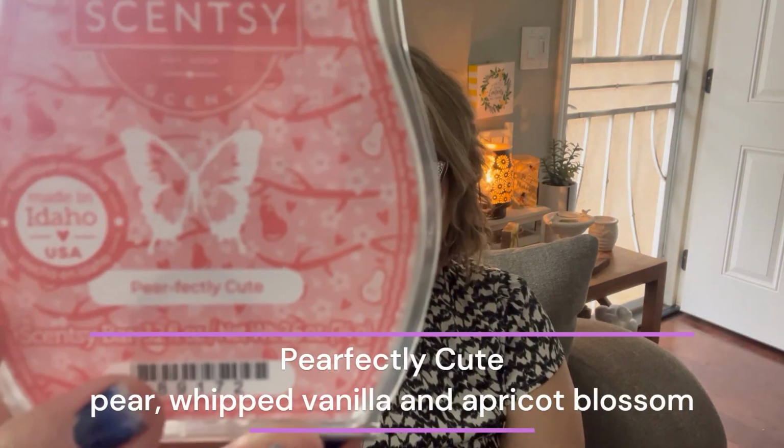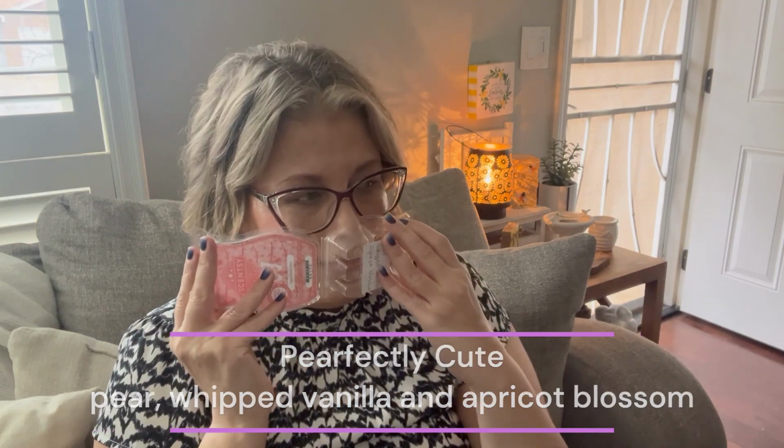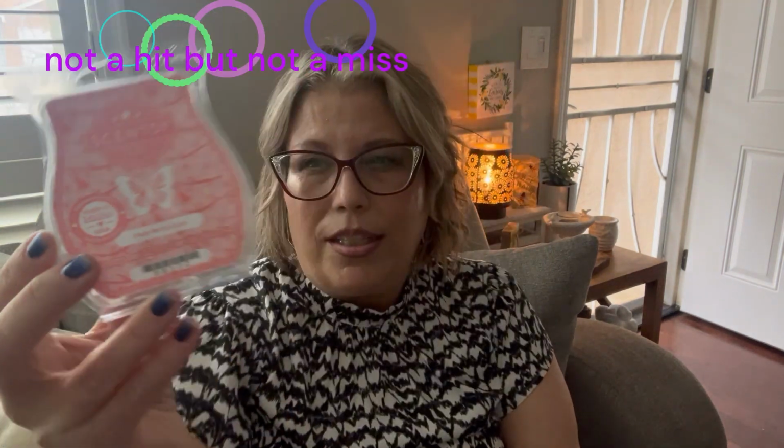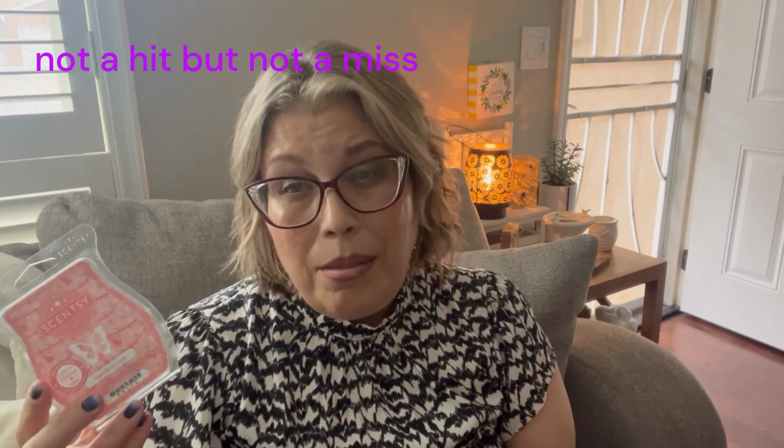Okay, next up is Perfectly Cute. And the scent notes are pear, whipped vanilla, apricot blossom. And this was nice. This was a little light. I think I had this one going in my bedroom and my master bathroom. And it's pretty, but just not a scent that I feel like I need a lot more of, so it would not be a repurchase, and I did not club it, but it was nice. It's nice if you want a scent that's a little more subtle, a little more in the background and not in your face, just pleasant and sweet and calming. Probably not a repurchase though, just because I feel like I have some scents that are similar to this that I like a little bit better, but it was really, really nice.